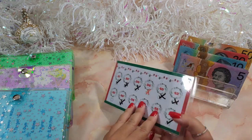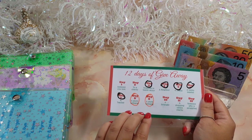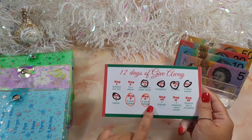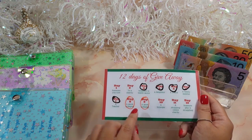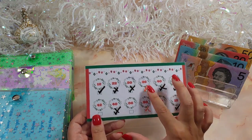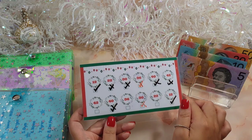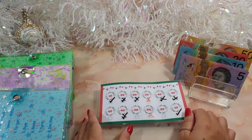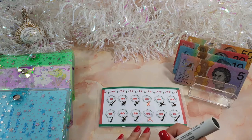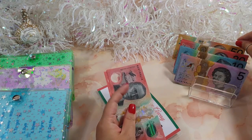Okay, so on to the 12 days of giveaway challenge. Now I've marked the ones in red because I had to use some money for this, which was perfect for my Christmas work function that was going on. So it was just super perfect and I used these amounts. So what is left is 36, 42 and 22, which all equates to $100. And I will be marking that one off. Okay, so it will be made up of 2 50s.